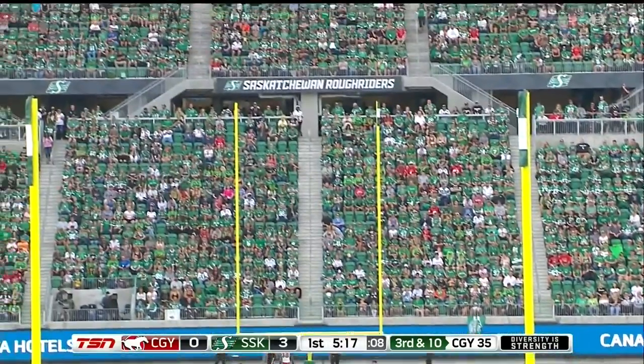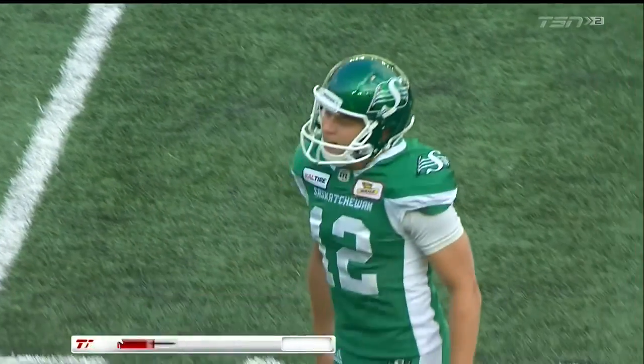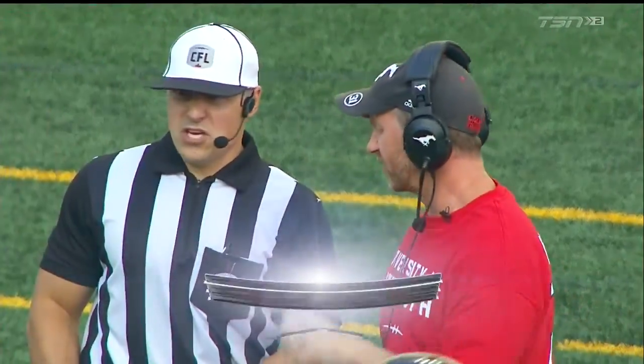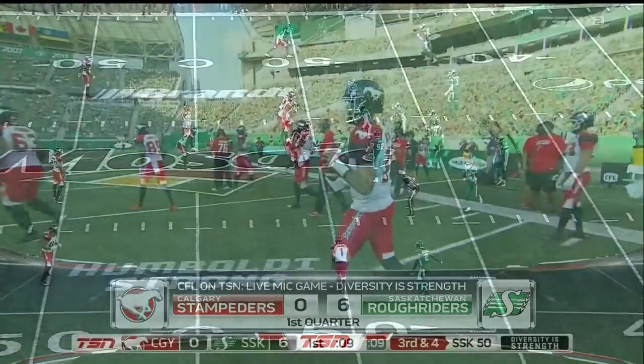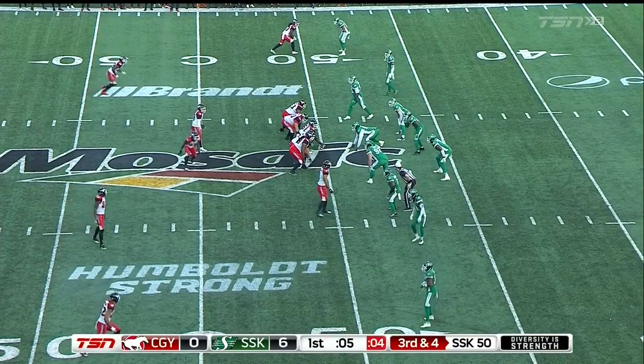Lowther's going to miss this from 43 yards out. Dave Dickinson couldn't get in his kitchen. And Lowther's looking at him too as he's running off the field like, yeah, what do you think of that? Keeps momentum on their side right here. It's like Dave Dickinson's trying to change that. He is.